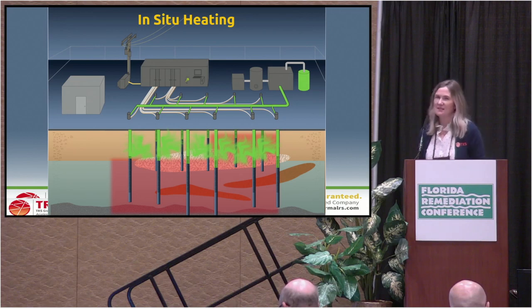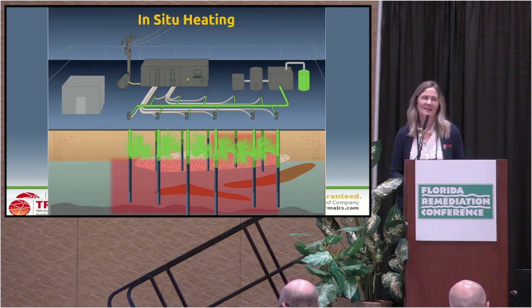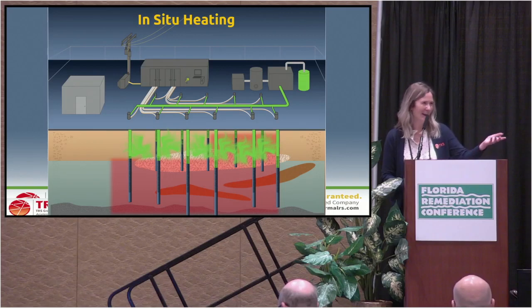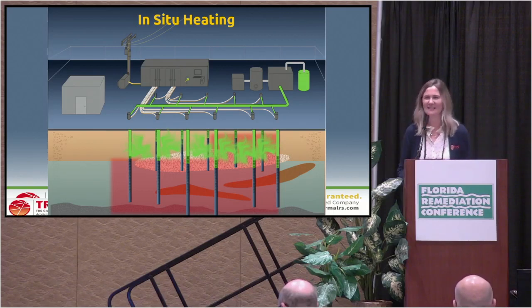So just taking a quick step back, assuming no one is geeky like me when it comes to thermal remediation, although I do have a former colleague here in the audience, so there are definitely some in the audience today.